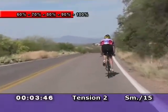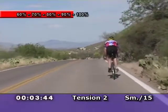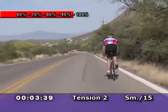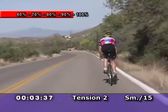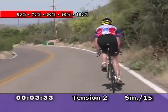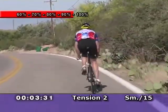Nice. Sun is out. What a beautiful day for riding. It's been a great workout so far, and we're almost done. Keep that cadence up, small chain ring, 15, cadence up over 100 RPMs, and you're flying. See how fast my cadence is? Keep that cadence up. Down in your aero bars, down in your drops.